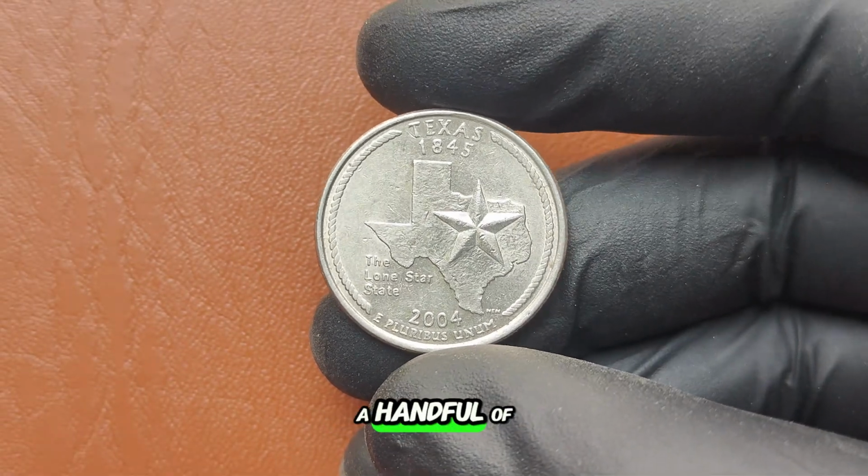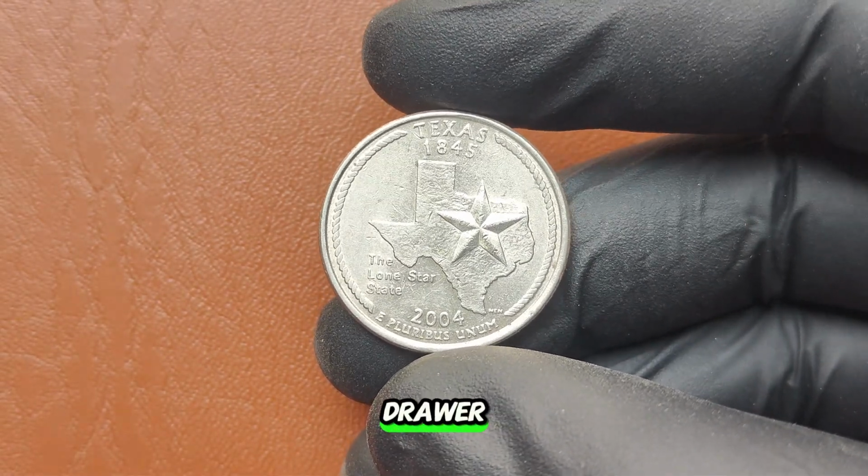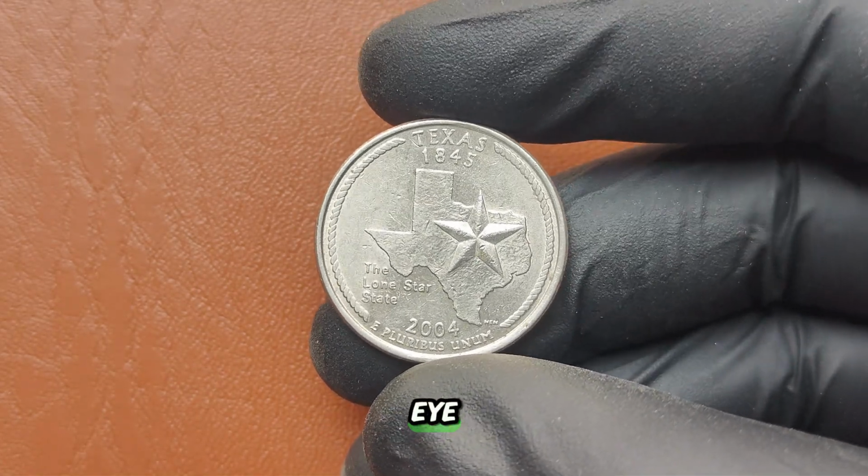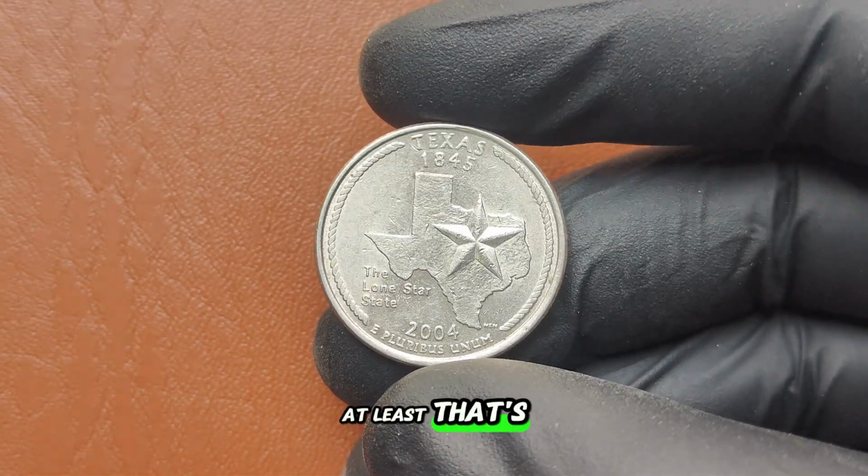Imagine pulling out a handful of old change from your kitchen drawer. A simple Texas state quarter from 2004 catches your eye. It's dull, it's ordinary, at least that's what you think.